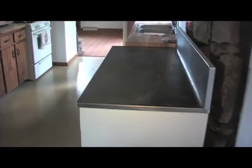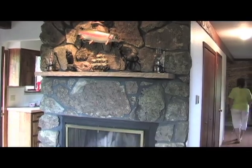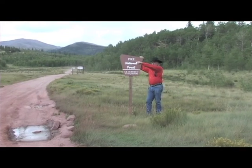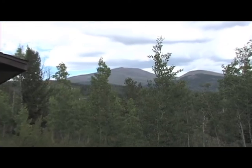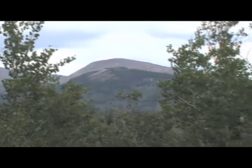In the house, we have about 1,800 square feet, 2 levels, 3 bedrooms, 2 full baths, large family kitchen area, dining area, and living area with fireplace and wood-burning stoves inside. As we was talking about, the cabin is just right over here, just minutes. In fact, you could walk down here, but you're right here at the main access to thousands and thousands of acres of the Pike National Forest.